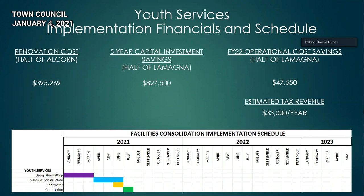So the cost of this renovation is estimated at about $395,000. We would be saving the other half of the capital investment over the next 5 years, but we begin saving about $827,500 in capital costs. We'd also be saving about $47,550 in operational costs for 22. Double Cox provided an estimated tax revenue for this property. We were out of there at about $33,000 per year.